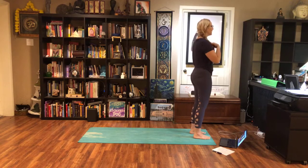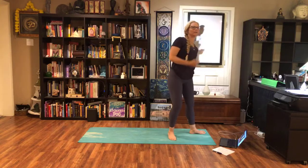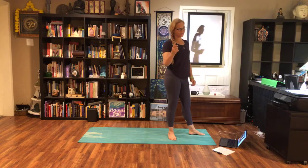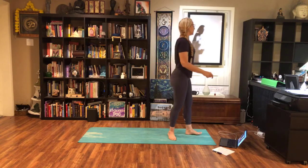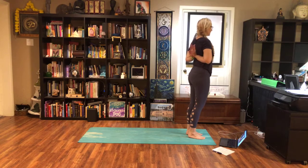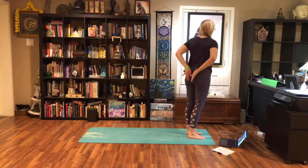So we're going to now do pyramid pose. And I know you're like, wait, that's not an angle. But it is. It's an angle with volume. That was a math joke. So we are going to do our pyramid pose. We're going to put our hands behind us. See if those elbows will come back, right? So the elbows are back. Maybe your hands are here.